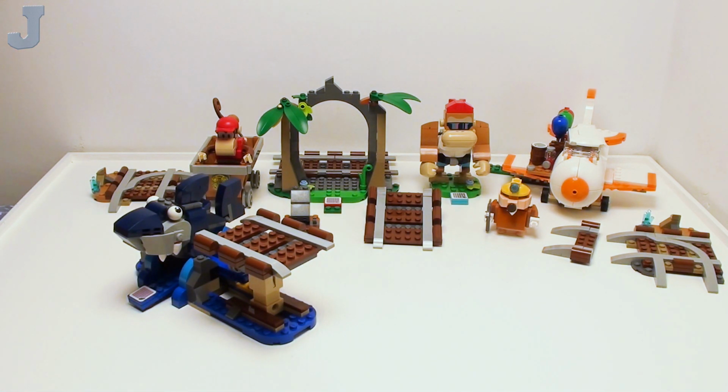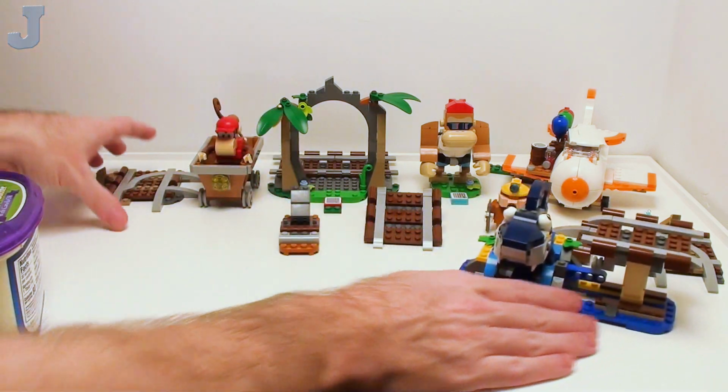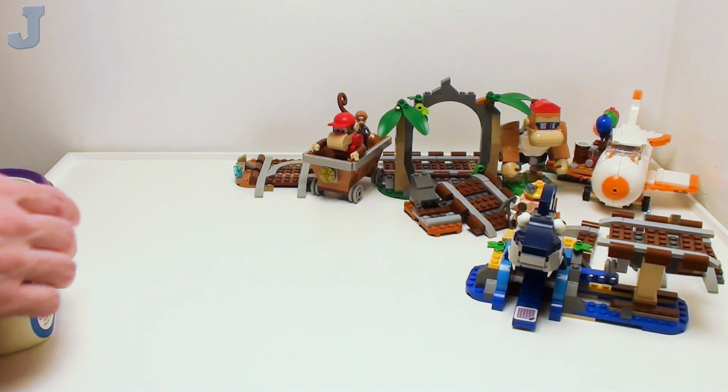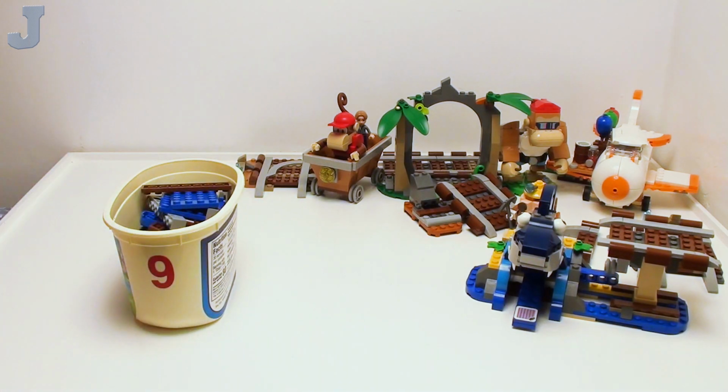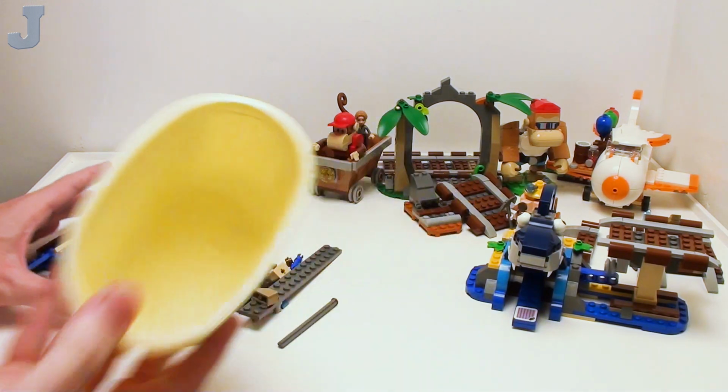Now we're going to go ahead, if I can find it, and we're going to start with bag 9. So let's finish it. Instead of let's build it, let's finish it. And it's junky. I mean, it feels like I'm just making bigger giant parts.